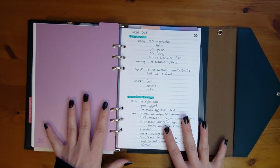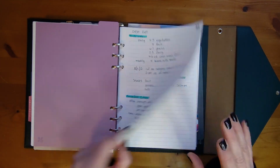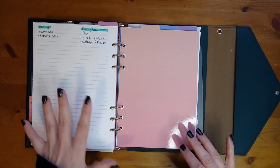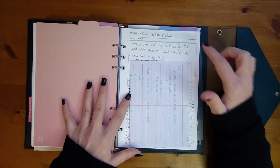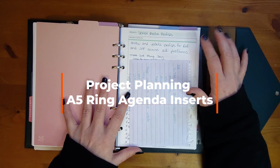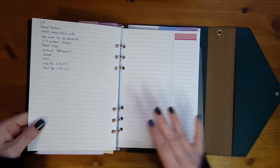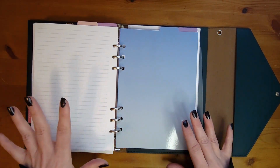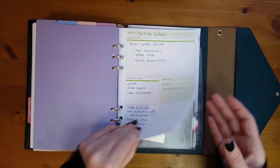I have some information on foods for meal planning and breakfast ideas, lunch, dinner, just different kinds of foods that I should be focusing on. After this tab, I have the project planner, something from Erin Condren. So I have a page of that for each project. And then I have a productivity page and a lined page for each little project that I have. So I have 3 of those going on that I'm trying to work on.